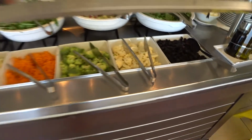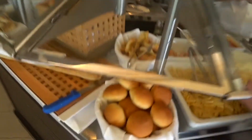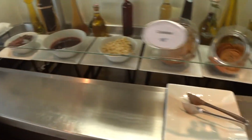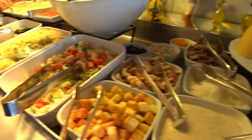Have a look at some of the salads. Spaghetti going on. Of course, fresh fruits daily. Desserts. More healthy options over here.